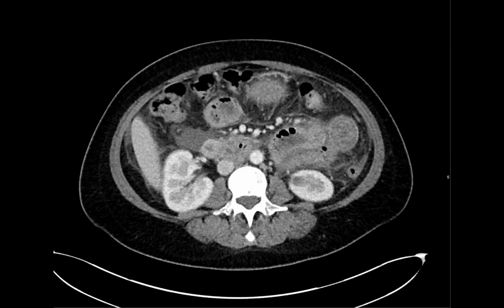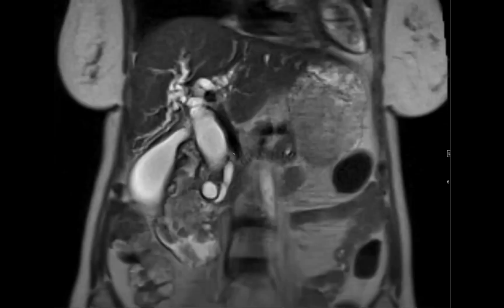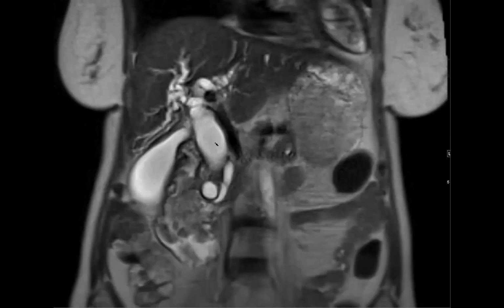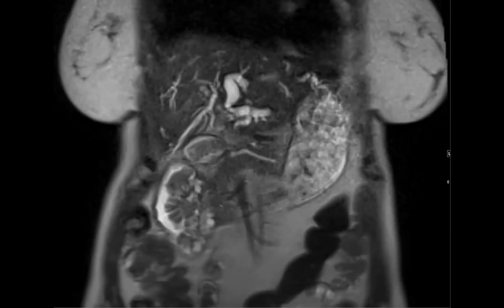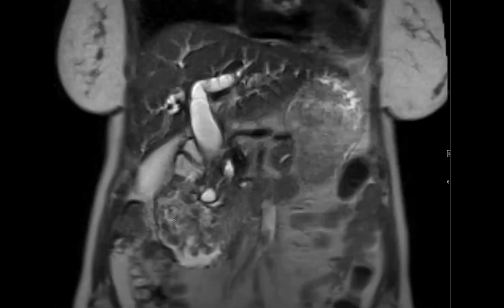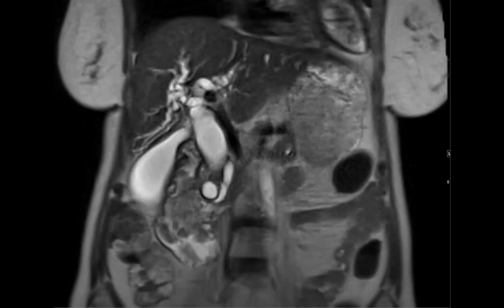Okay, this is my next one. You can see severe biliary dilation, also some pancreatic ductal dilation, and this very large mass at the ampulla. It was a large tubulovillous adenoma, a really nice example of it, and in this case causing biliary obstruction.